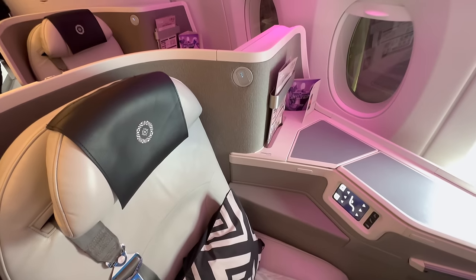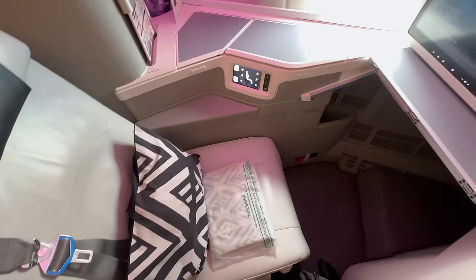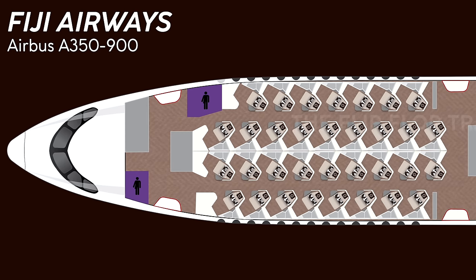The cabin features Super Diamond reverse herringbone seats without doors, the likes of which you'll find on many airlines across the globe. These days, I feel like this seat is the standard bearer for any airline that wants to offer a competitive business class product.